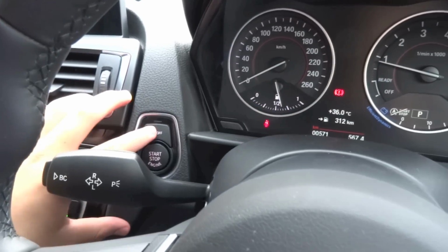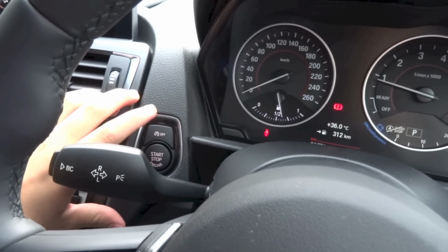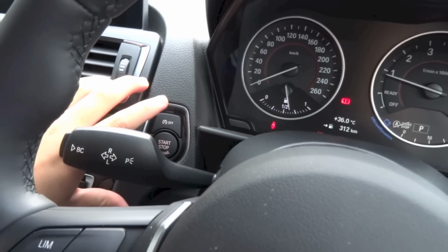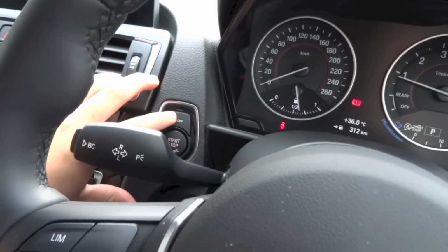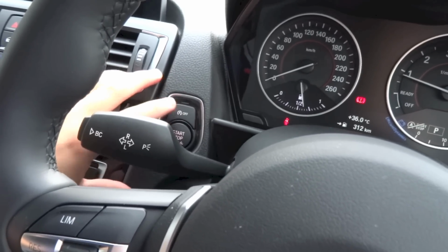Right above the start-stop engine button, you do have the button to activate or deactivate your auto start-stop system. If you do have the system activated, the engine will momentarily shut off when you arrive at a stop, such as a traffic light or a traffic jam, to save that extra bit of petrol or diesel depending on what the car is running on.